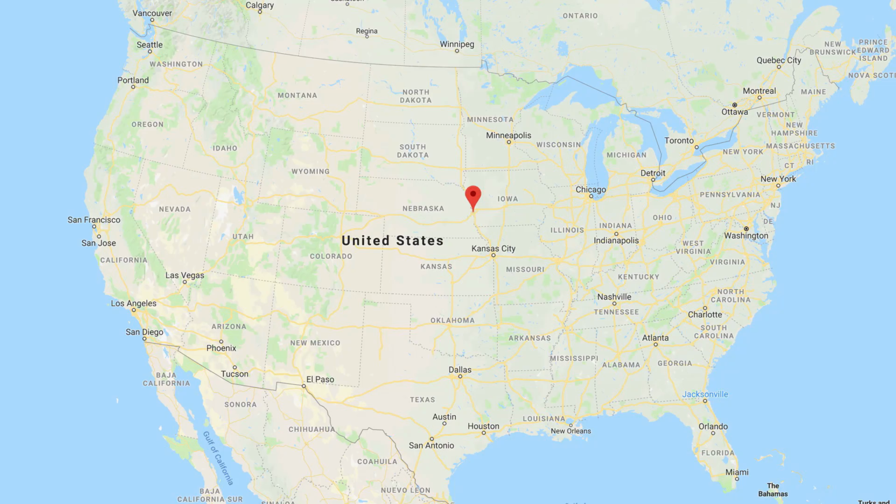So I grew up in Omaha, Nebraska. Put a little map up here in case you didn't know where Nebraska was. Middle of the country, pretty far from California and Silicon Valley where we are now.